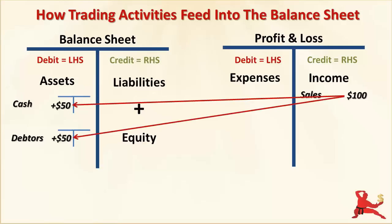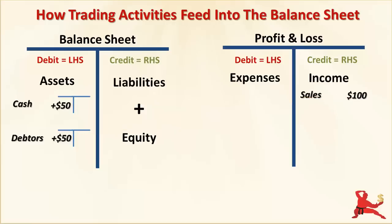So your sale results in an increase in two assets on your balance sheet, cash and debtors. As we saw earlier, increases in assets are reflected as debit entries on the balance sheet. So sales, which is a credit entry in your profit and loss, is matched by two debits on your balance sheet, a $50 increase in cash and a $50 increase in debtors.